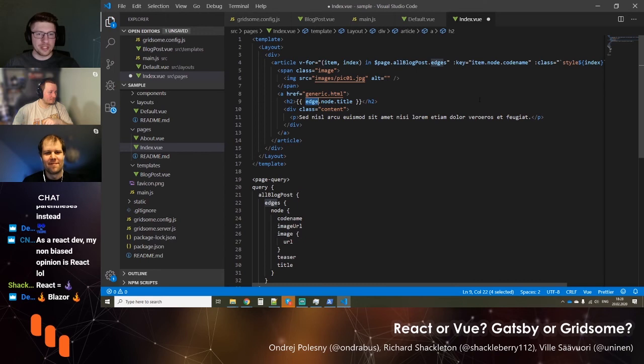Now I can go ahead and change this, right? So I'm looking at item node title, that should work. And here I'm just gonna set the vhtml, right? Yep. And that would be item dot node dot teaser.